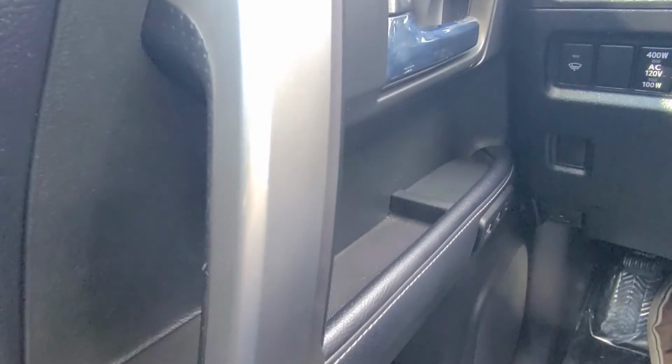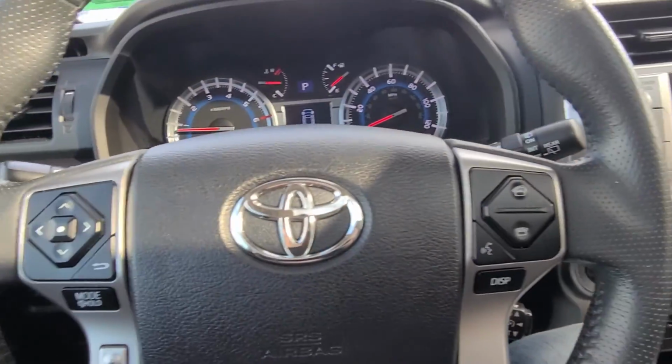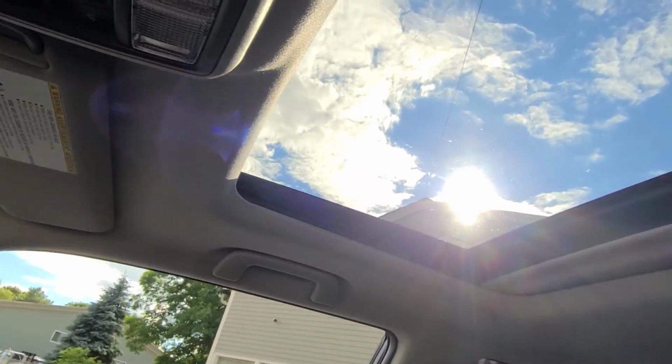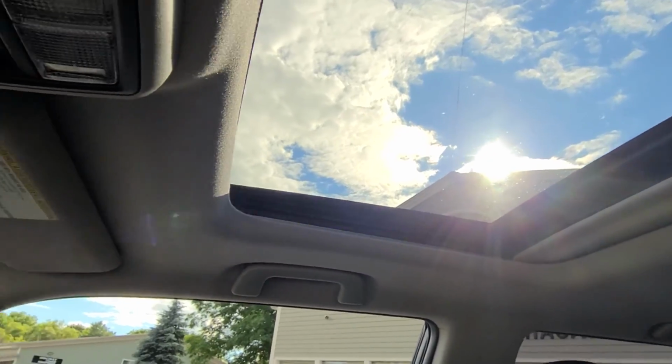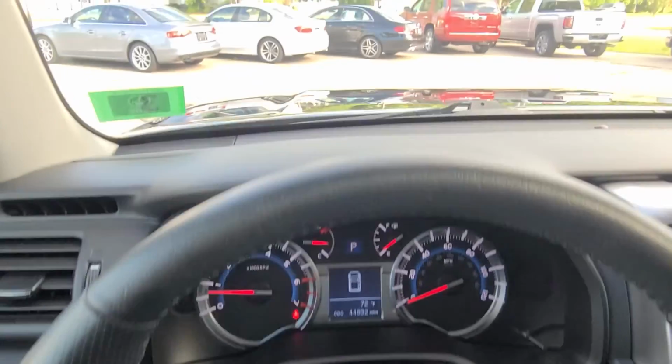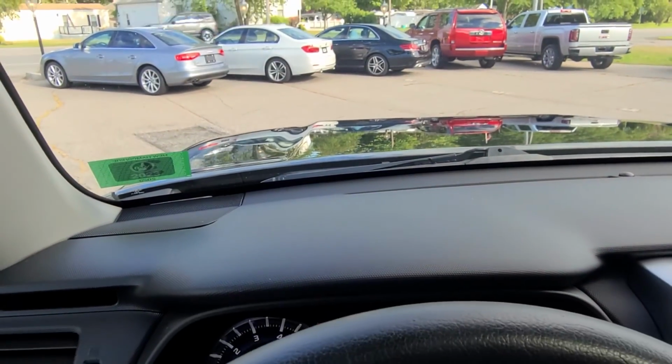Very nice feature, as well as memory seats and some beautiful leather work here on your door panel. Everything feels nice to the touch here in the 4Runner. And of course, Toyota's fit and finish has always been very good. Of course, I have this nice sunroof just above my head here, which is power operated via these switches just above my head. So next up, let's take a quick look at the power plant, and then we'll make our way to the rear seating.